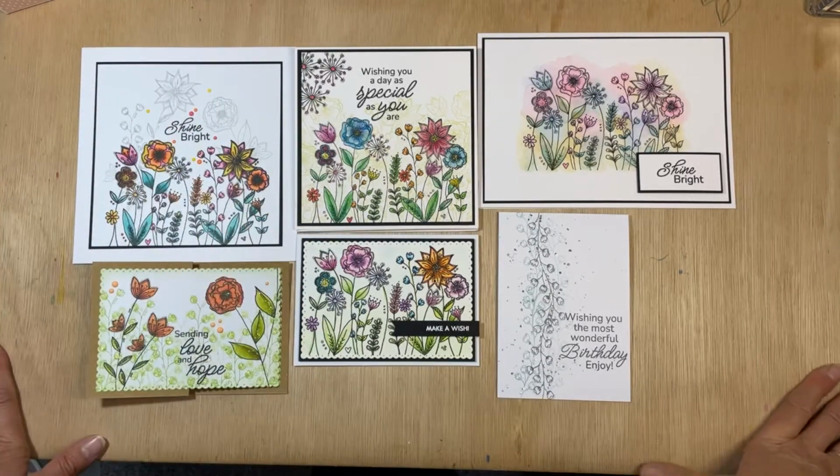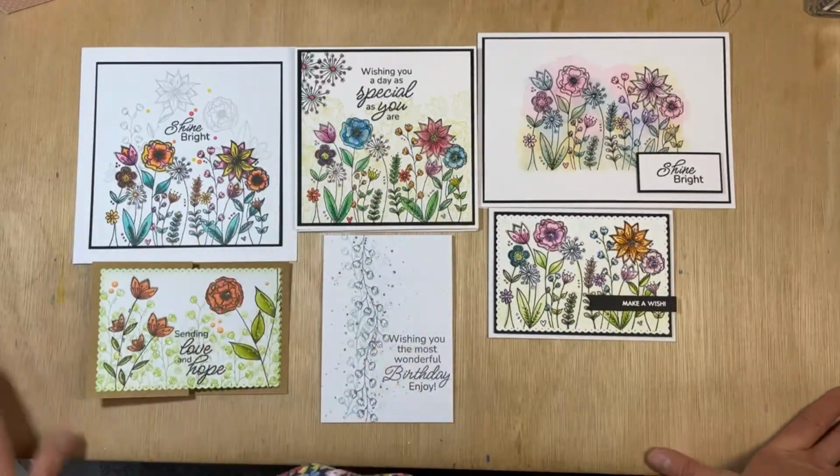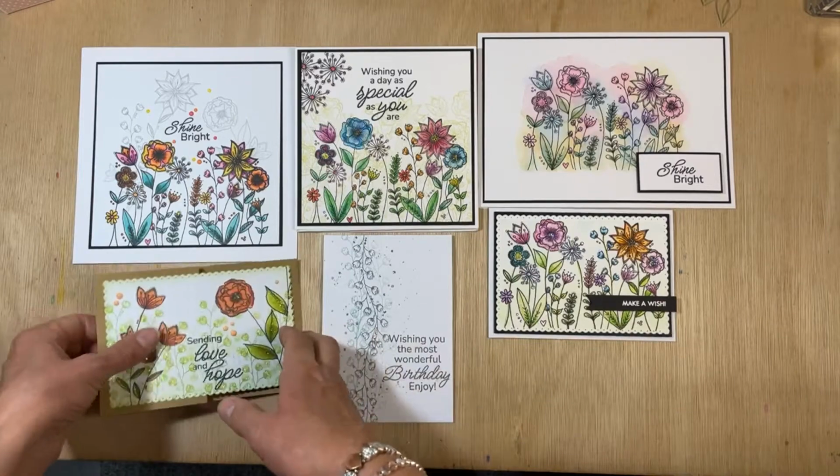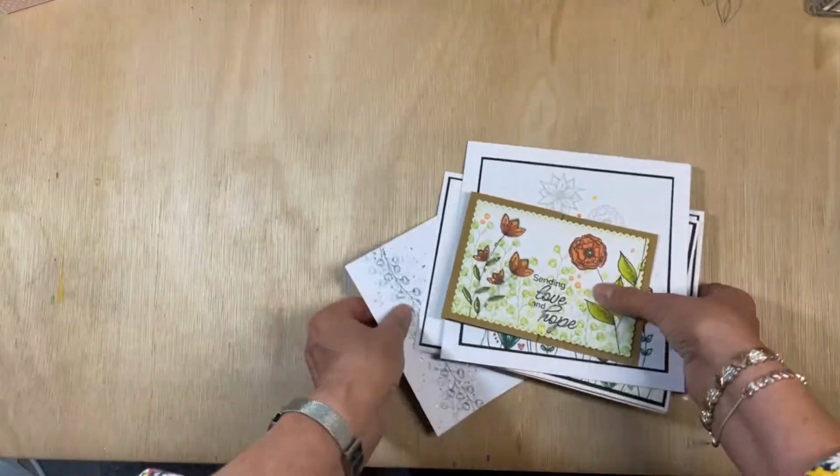And that one's got, in fact, lots of them have got Sweet Meadow Blooms on. In fact, those two are the only two that haven't. These have all got Sweet Meadow Blooms on. So that's the Sweet Meadow and Sweet Meadow Blooms for now. Lots more to show you tonight.